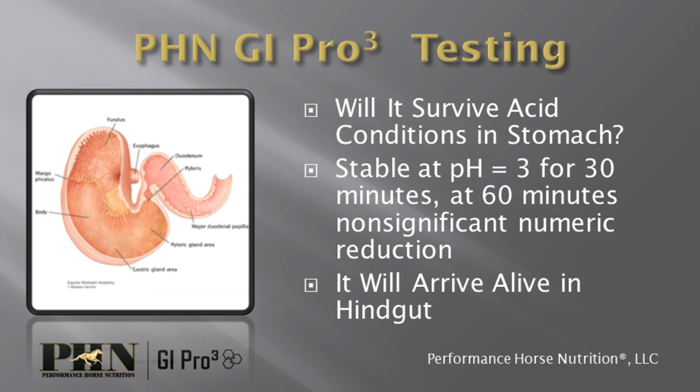Next, we wanted to test, will GI Pro3 survive the acid conditions of the equine stomach? So we tested this at a pH of 3 for either 30 minutes or 60 minutes. And what we found is that the GI Pro3 will actually survive the acid conditions of the equine stomach. So therefore, it will survive manufacturing. It will survive the acidity of the stomach, so it will actually arrive alive to the hindgut of the horse.